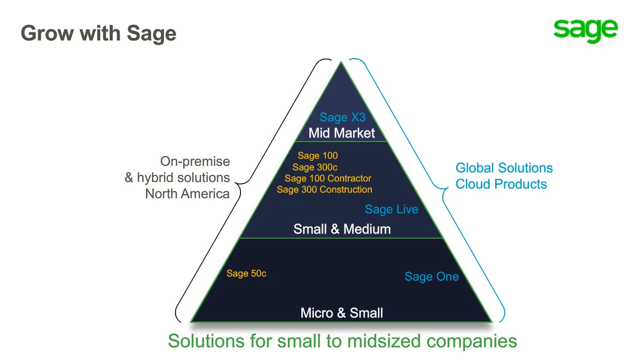It starts with a foundation where we have a solution for every step in the business lifecycle. These building blocks enable companies to change their business management solution as their needs evolve. So whether your company is just starting out, growing, or maturing, Sage can help. If you're looking for online solutions to run your business in the cloud, Sage can help. Or if you want to take a hybrid approach and want to pick which parts of your operations you manage outside of the office with mobile and cloud solutions, Sage can help.